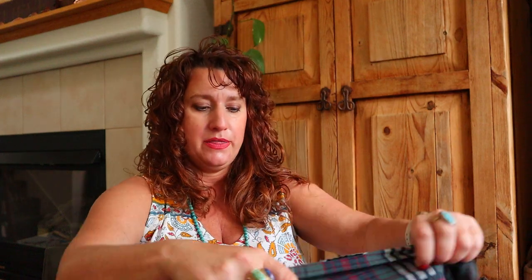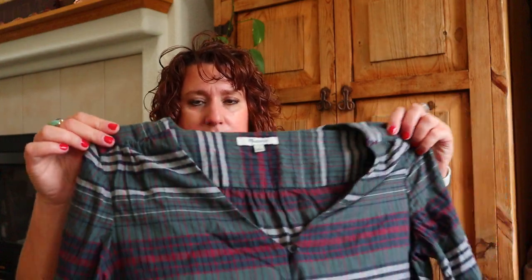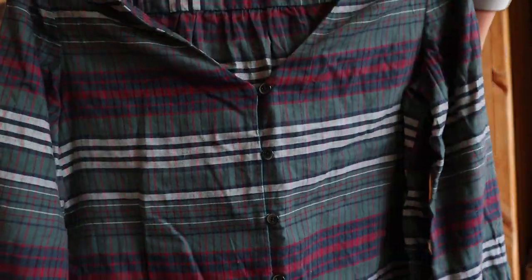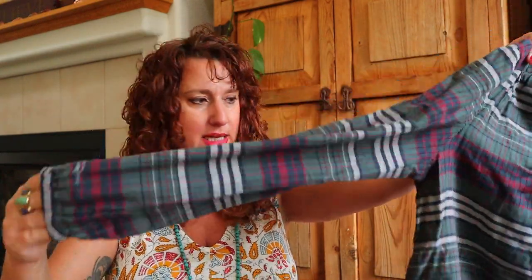Ooh, a really cute print here. What are you guys thinking of this box? This is so cute. This is like a Madewell take on a classic plaid flannel. It's more feminine. They've sort of cut the neckline out and given it a balloon sleeve with some elastic at the end. Really cute. Probably like 20 bucks on that.